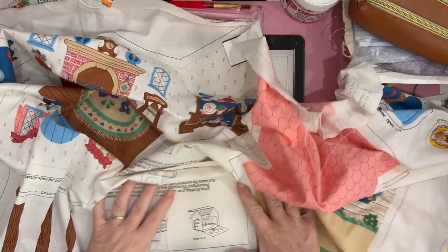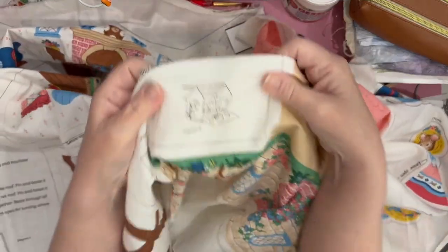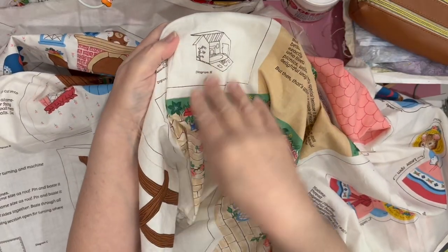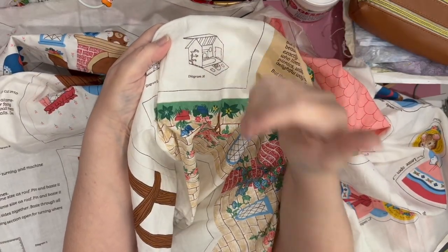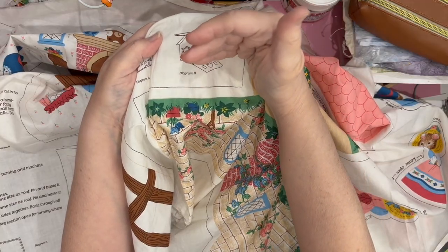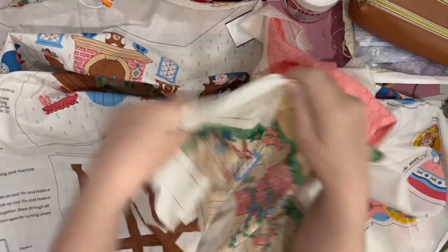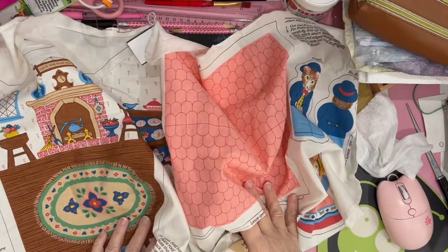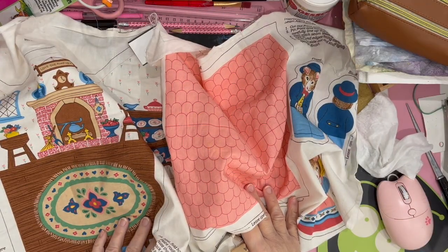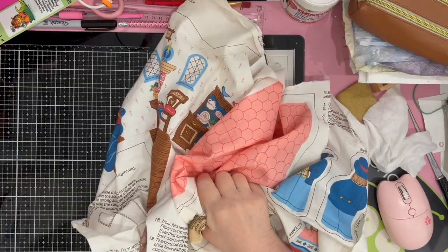And when you're done, that's exactly what you get. You get a little three-dimensional house where the roof flips up and the front wall of the house comes down, and you can play with the little dolls inside. Oh, I just thought that was adorable. So adorable that I got it. Yep. So that's another project.